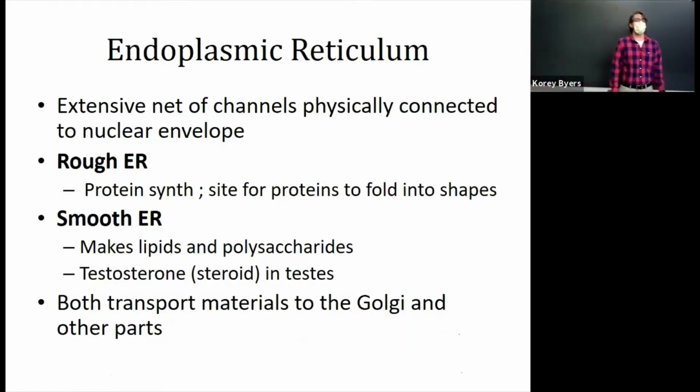Directly outside of the nucleus and attached. So the nucleus is made up of a phospholipid bilayer because they're all endomembranous within a membrane. Attached to that phospholipid bilayer is a network of channels called the endoplasmic reticulum. Reticulum is an older word that means net or network, like a fishing net. Endoplasmic, endo means within, plasmic just means plasma. So within the network of the plasma, the endoplasmic reticulum is attached to the nuclear envelope, physically attached. It's part of it.